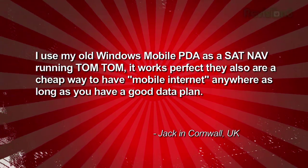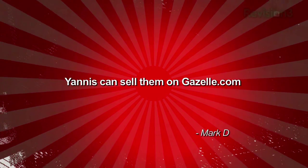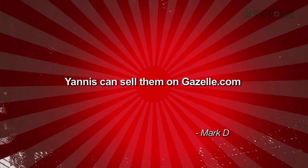They also are a cheap way to have mobile internet anywhere as long as you have a good data plan. Mark D suggested something we've considered before. You can sell them on Gazelle.com. Yes. Gazelle, of course, being one of our advertisers, but hey, you know what? Actually, I should check to see what they want for my iPad. Oh yeah, take a look there.